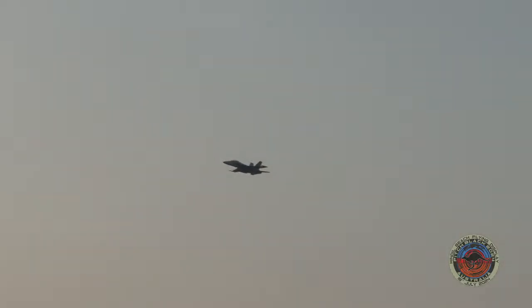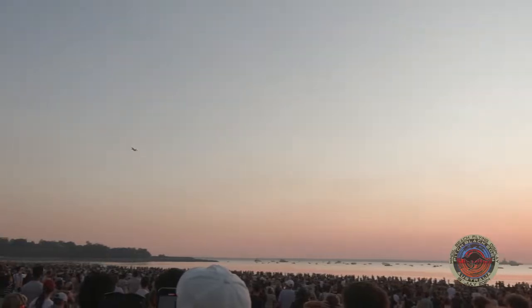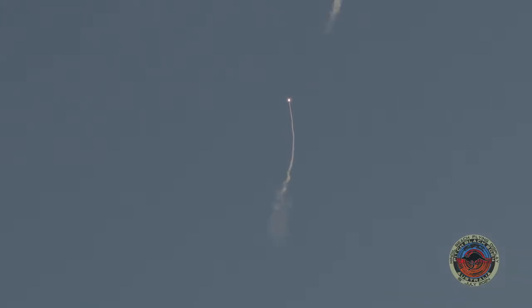All right, now we're about to see the square loop, and as the name suggests, they fly in a loop consisting of a 6G pull into the vertical, inverted flight for 10 seconds, and a high alpha pull to 90 degrees nose down, where they'll recover again. So right now they're pulling into the inverted flight.